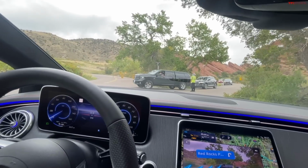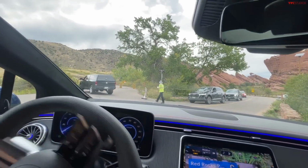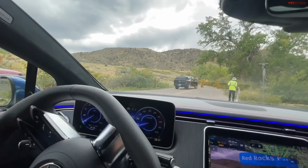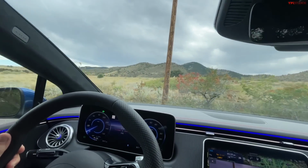I'm going to turn around. I'm not going to the concert. Okay, no problem. I'm just going to turn around here. And this is also a good test of the all-wheel steering. Yeah. I wonder what that says about the musician. Yeah, I'm making a U-turn.